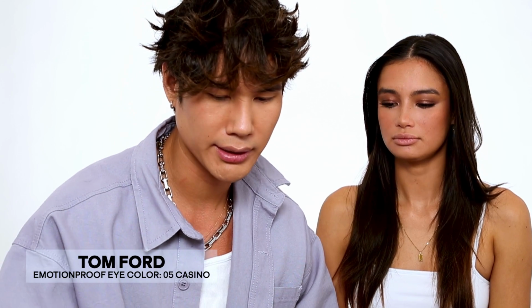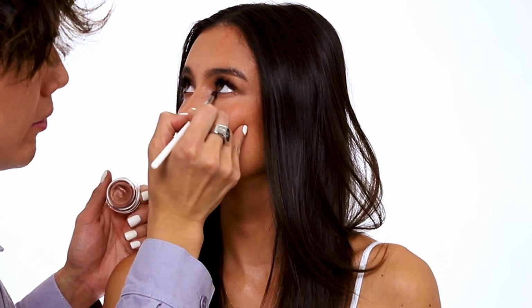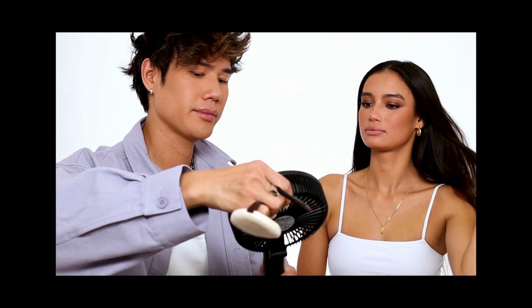I'm gonna go ahead and finish the under eyes now. So I'm gonna take that eyeshadow once more. This is the cream eyeshadow from Tom Ford, and I apply this right underneath the eyes so it blends into the under eye. Whatever one I use on top, I'm using on the bottom as well, just to tie everything together. And then I'm just gonna take a little blending brush and blend this out into the under eye.